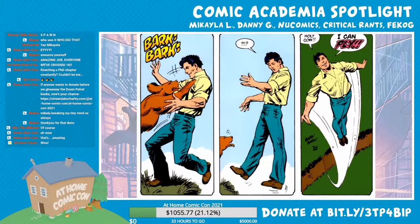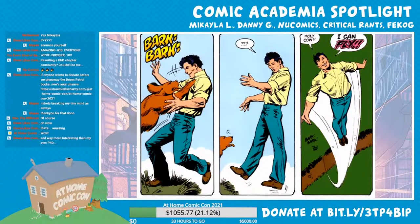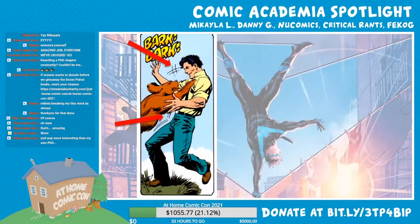Beginning with motion lines, we have lines that denote both where the action begins and where it currently ends. In this example from John Byrne's Man of Steel, you see the motion lines around Clark and his dog in the first two panels. We can see in this first panel that the dog jumps against Clark. Clark jolts back slightly.